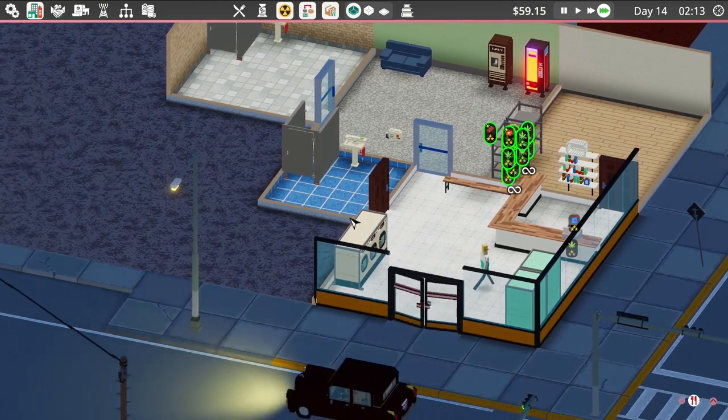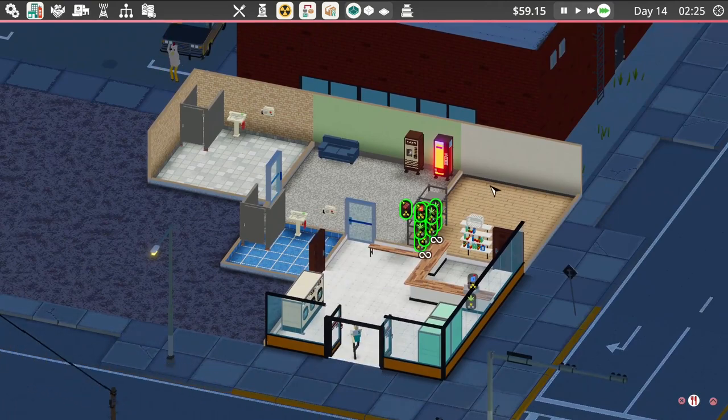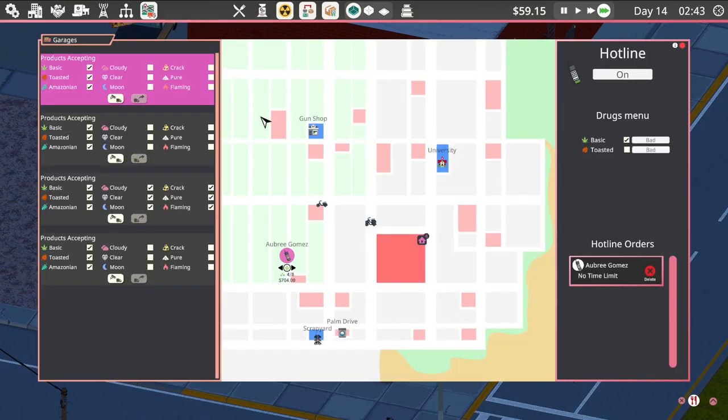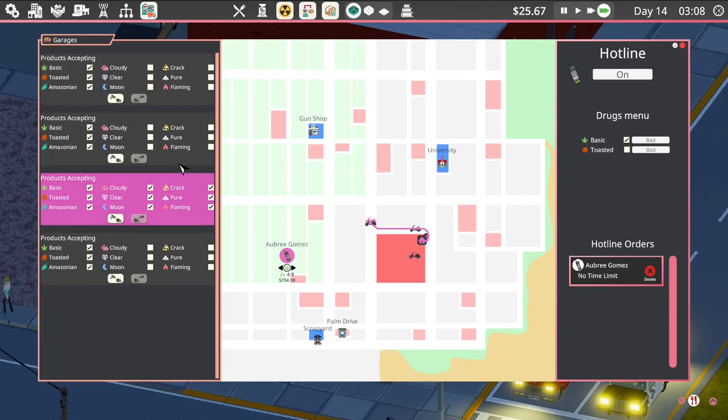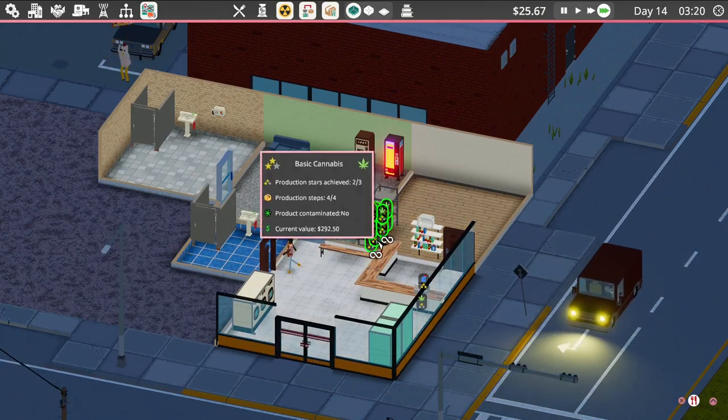What I will do is probably extend the laundromat down here at some stage. We can eat into this area, move things down. But the accumulation of money is our biggest threat right now. I'm gonna keep an eye on that.